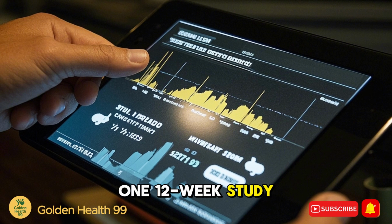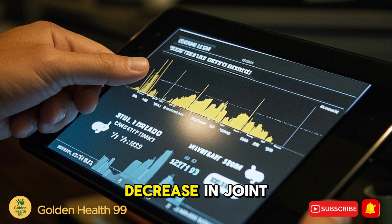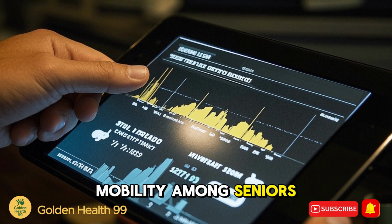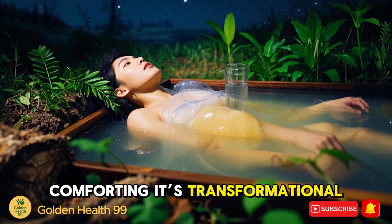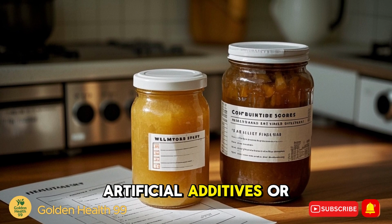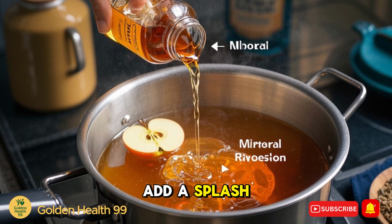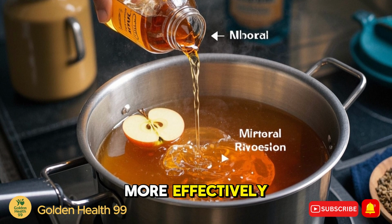One 12-week study found that drinking bone broth daily led to a 44% decrease in joint swelling and a 38% improvement in mobility among seniors. That's not just comforting, it's transformational. To get the full benefit, make sure your broth is either homemade or a store-bought version with no artificial additives or excess sodium. If you're making it yourself, add a splash of apple cider vinegar. This helps draw out the minerals from the bones more effectively.